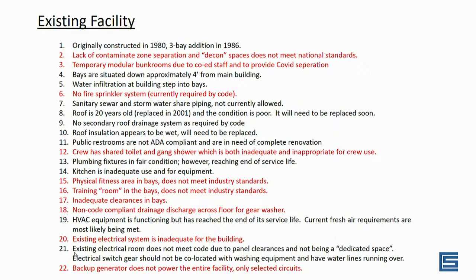The third item on this list, and it's very clear when you look out there: the temporary modular bunk rooms have been added for two reasons. One is, because of COVID, we have no separation of staff so that we can provide some safety for them, but we simply don't have any separation for gender also. The fire service has changed a tremendous amount again in 40 and 50 years, and the fact that we have so many female and male firefighters trying to share the same spaces is a problem. So we have no co-ed facilities.